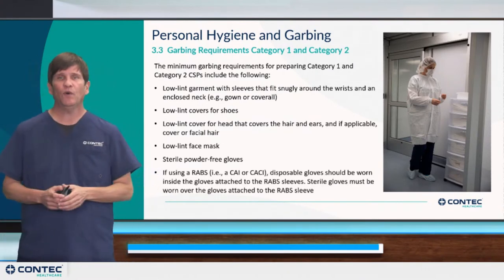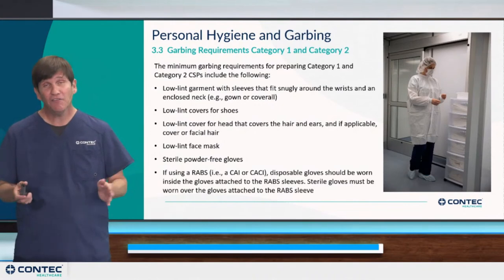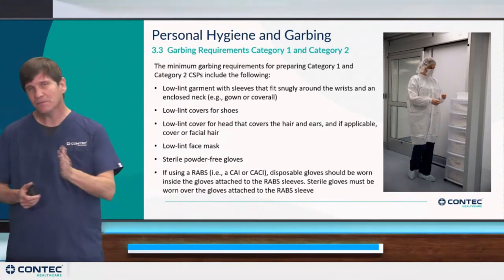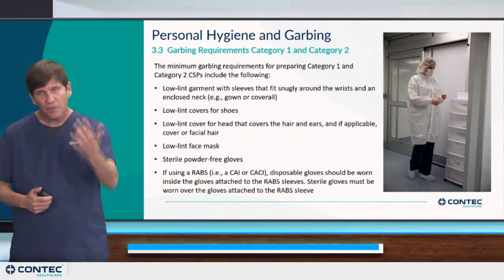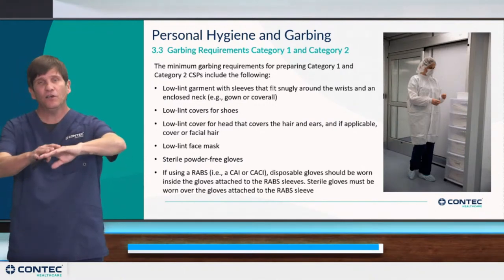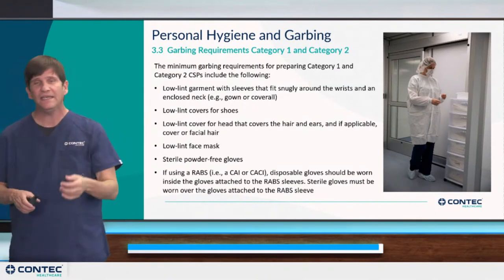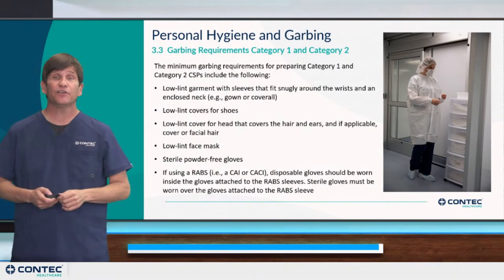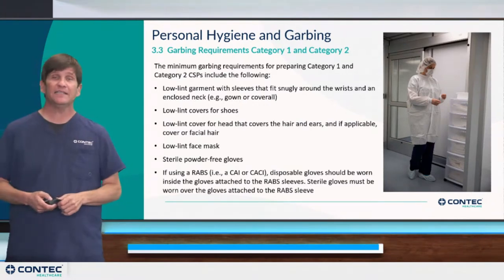And then the chapter talks about RABs. Some people just call it a glove box, but it's a CAI or a CACI. They're going to be called RABs, restricted access barrier systems, throughout this new chapter. So it says that if you're using a RABS unit, you need to have a disposable glove on your hands as you reach your hand into that gauntlet sleeve. Then you'll have the gauntlet sleeve enclosure, and then you must put a sterile glove over that gauntlet sleeve. And that sterile glove is what will be touching the drugs and working as you prepare those CSPs. So the chapter does specifically say for those folks that are doing RABS, you're going to have a three-layer effect as you work through that gauntlet sleeve inside of that RABS unit.